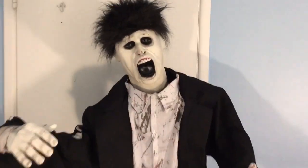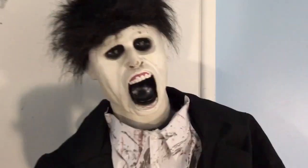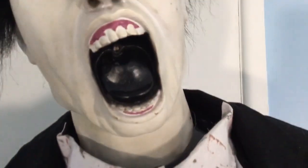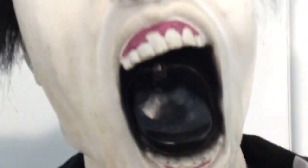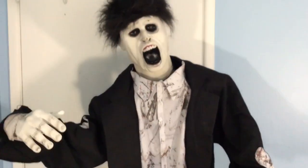But other than that, he's had no repairs. His eyes light up, he talks, and yeah, that's basically it. No movements. But still pretty cool. You can see a little light sensor in his mouth there. I'm trying to think what else I should say about him.